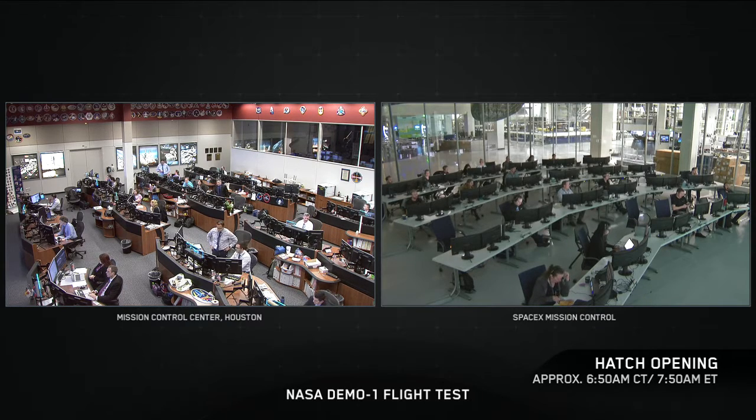You're getting a split-screen view now. On the left, the Mission Control Center here in Houston. That's the International Space Station flight control room. The team's over here monitoring all of the systems of the orbiting complex. On the right, SpaceX's Mission Control out of Hawthorne, California. Team's there monitoring the Crew Dragon, currently docked to the forward end of the station, as we undergo the pressurization of the vestibule between the two vehicles now, getting ready for hatch opening later today.